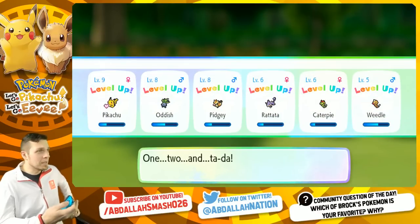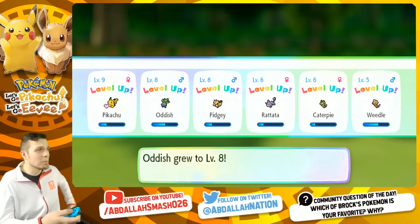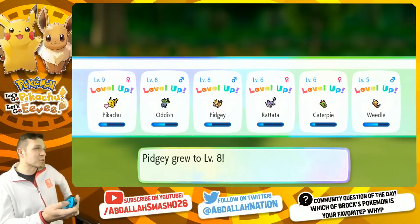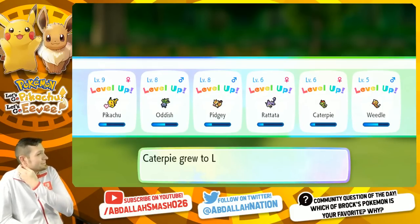Okay, so Pikachu is learning that big double kick. We're gonna do it right now, which is fine. Give me one more level up on Pikachu, and then I'm gonna go beat up Brock super easily. And then we can restart the live stream 2 hours later. We won't restart. I'll just pretend to restart, and we'll go from there.